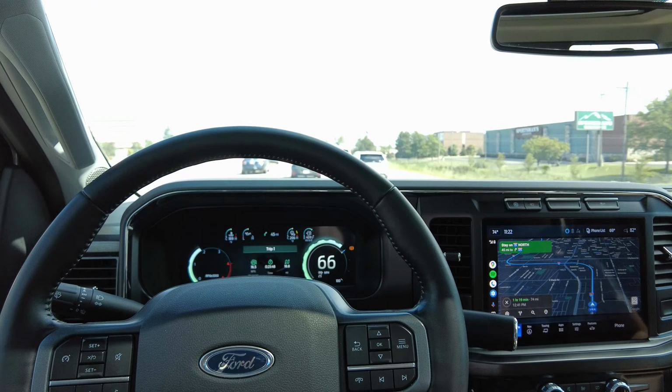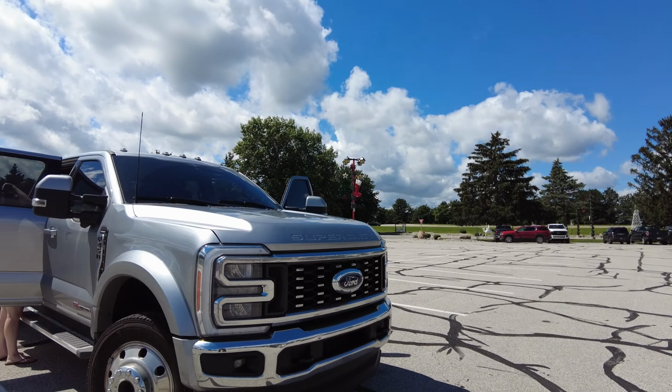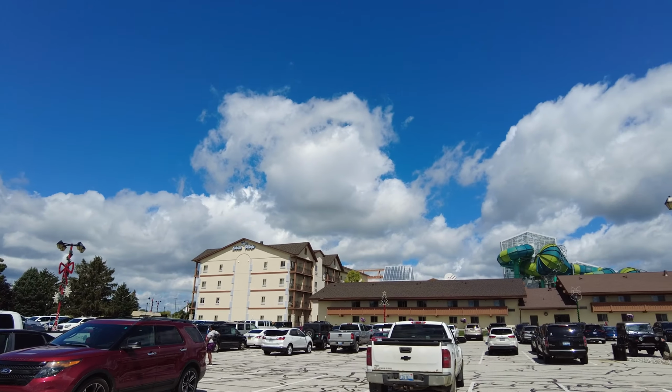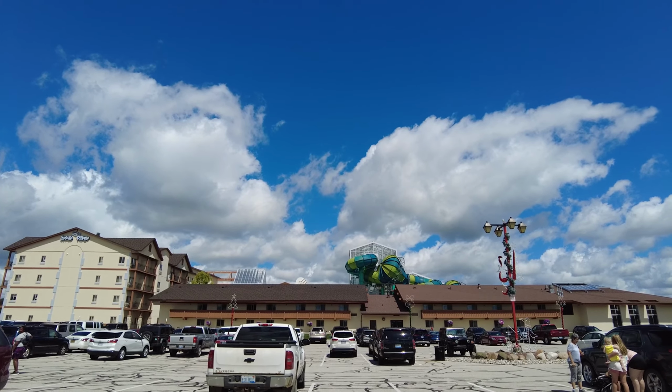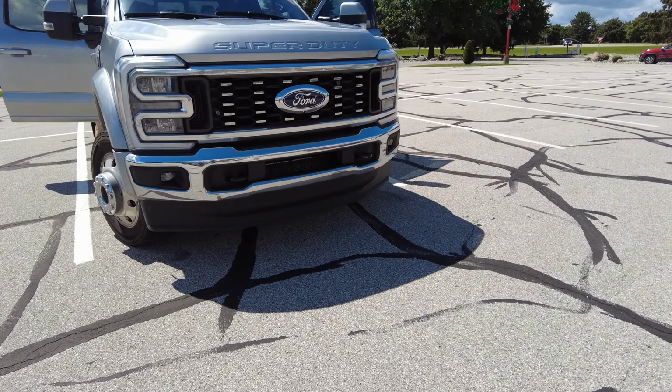Anyway, I guess we'll go ahead and park this truck. We're about 7 minutes away. See you guys once we park. That was good. So we have arrived here at Splash Village. Everything went good, and it's basically just a water park full of inner tube slides and stuff like that. But the trip went well.